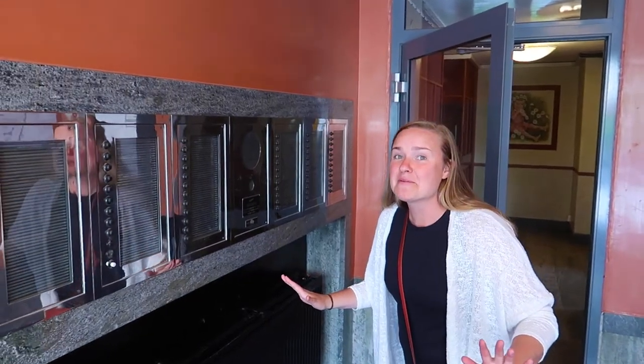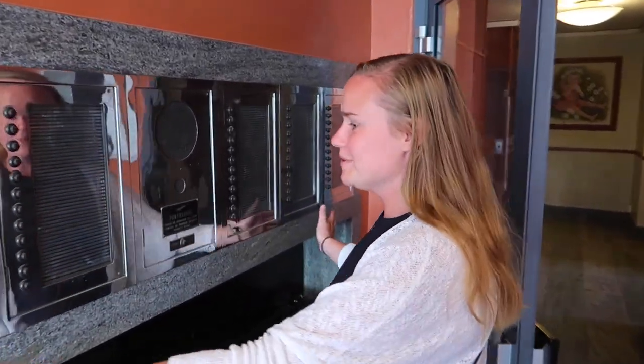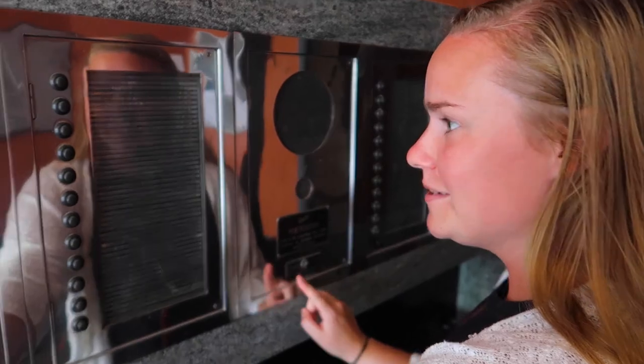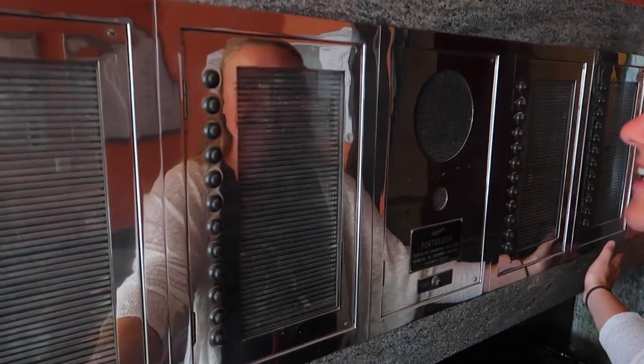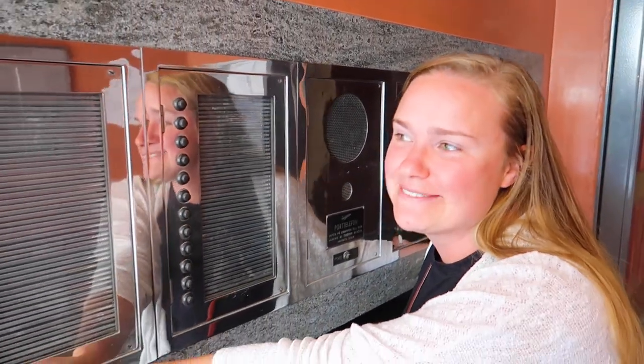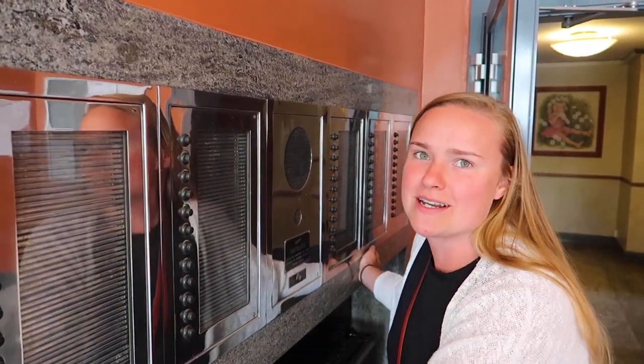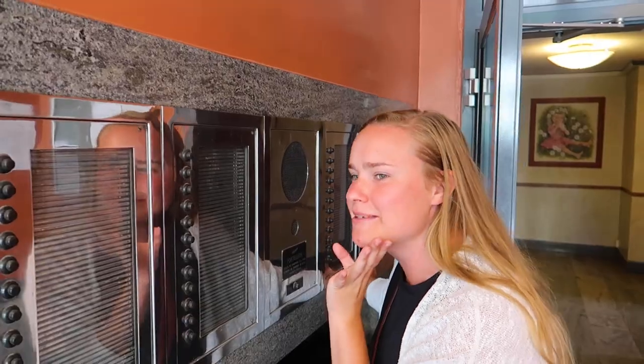So something we just thought was really cool, I wanted to show you, is that this building was built like in the 50s or something, and it has this really old call system. We're not sure what this is, but it looks like you press on a name here or something and say, excuse me, let me please come in. I don't know.